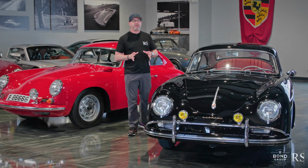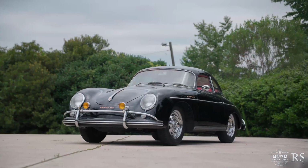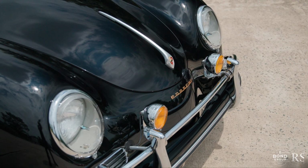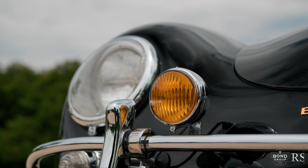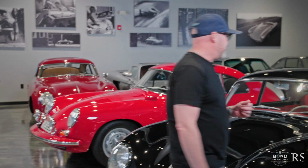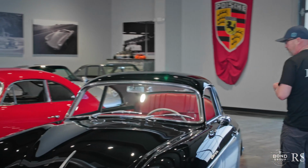Some of the rare options on this car are the side spears. You can see the side spears that you would have seen on a Speedster. That was ordered on the car. The US bumper overriders with the fog lights are on the Kardex. That's really cool, the bumper mounted fog lights. Also ordered with sports shocks. I love that, kind of iconic. He wanted the Koni sports shocks to go with his touring package.